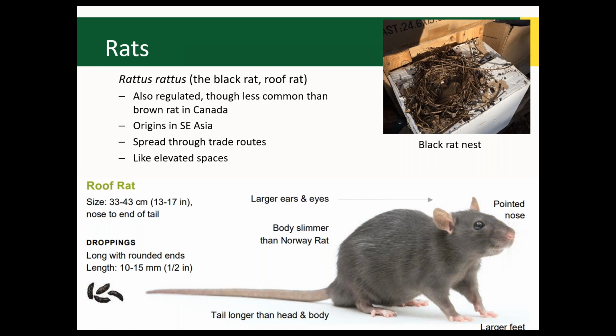As you can tell, darker coloration, pointed nose, larger ears and eyes than the brown rat, and the body slimmer. The tail is also longer than the head and body, which is relatively conspicuous of these, and relatively larger feet. They do tend to prefer elevated areas too, and you'll see them on occasion on roofs, trying to gain access to structures, or on power lines. It can be a relatively substantial animal, 17 inches, but more slightly built than the brown rat or Norway rat. And the droppings, once again, with the rounded ends there.